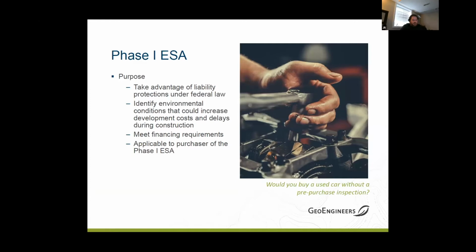So, Phase I ESA. I'm a car guy and I do a lot of my own repairs, but it's still a good idea to have a pre-purchase inspection done when I'm purchasing a used car. Probably would have saved me a bit of work on my latest project if I had done it, but that's hindsight. A Phase I ESA is pretty much the same thing. It's a pre-purchase inspection with environmental focus for a site that you're looking to develop.